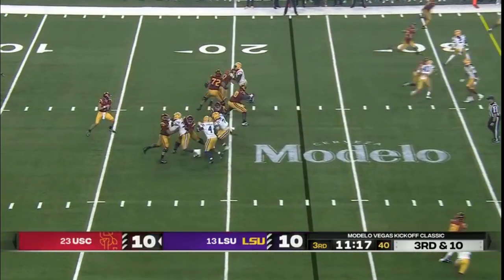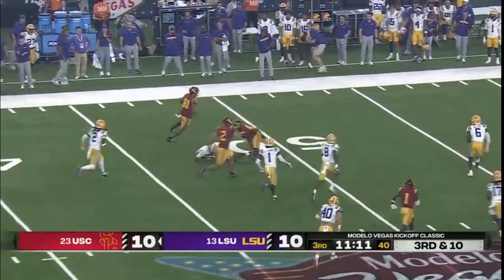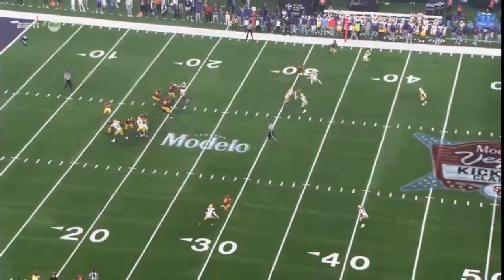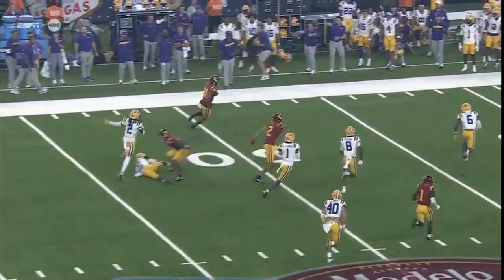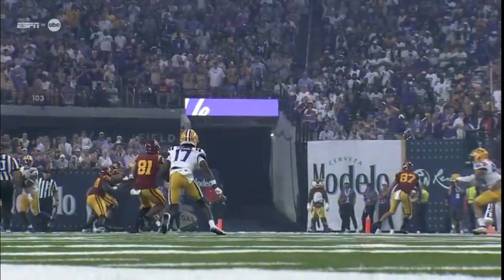Empty backfield. Miller Moss. Got time, firing down the middle. This time no one knocks it away from Ford. Ford across midfield into LSU territory before he's finally knocked down. From Moss to Ford, picks up 41. Zachariah Branch actually, I think, was the intended target. They end up going to Ford. Ford cut in front of that and ends up making that catch.